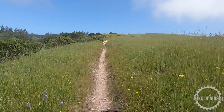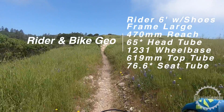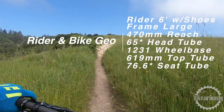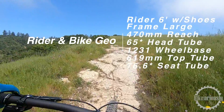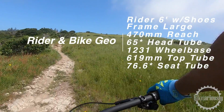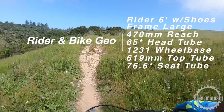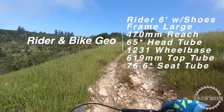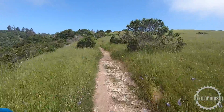So let's talk about fit for a second. This is a really important piece for me because I am in the market for a new bike, and this bike is on that list. So I'm on an XL Hightower LT, and a large Megatower is almost longer, if not as long, everywhere, minus top tube, than the Hightower LT.